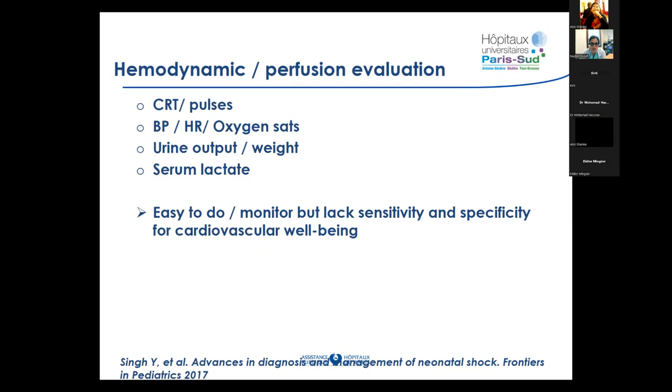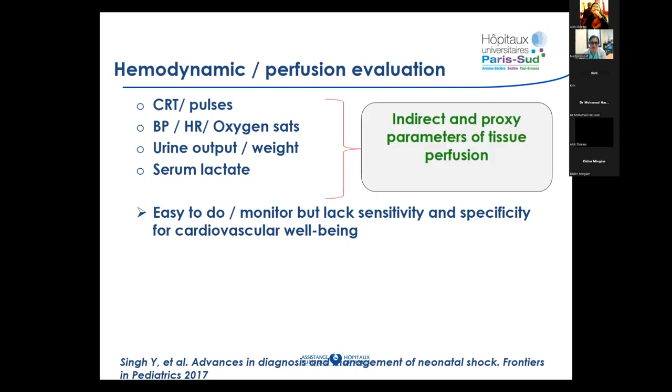We've got the pulses, we've got the blood pressure, we've got the SATs, we see how the babies are peeing, we've got serum lactates. Some of us have non-invasive monitoring methods, electrocardiography, I think it's called. They're easy to do, but they're not supposed to be giving us the whole thing. And we need to combine that with other measurements of tissue perfusion, for example, NIRS, if we do. But just getting a view with the echo is something that can really help us get an idea.